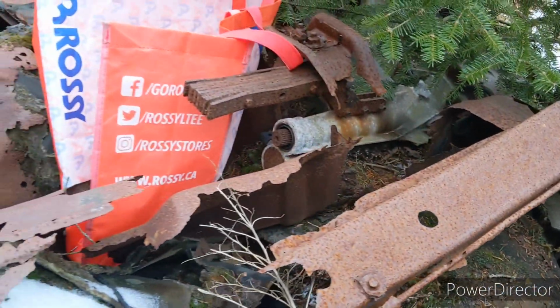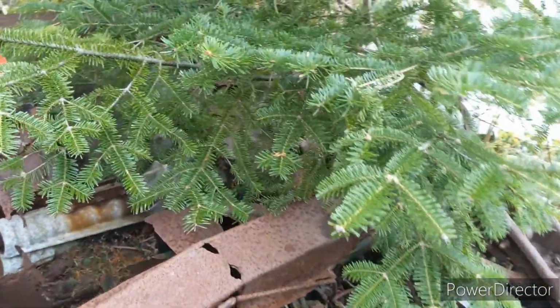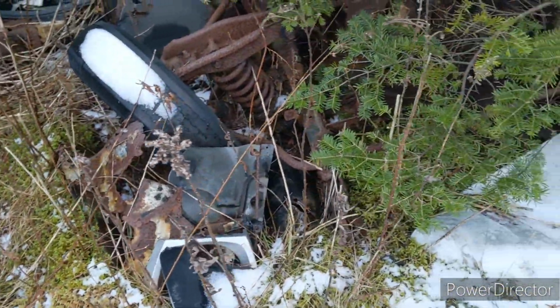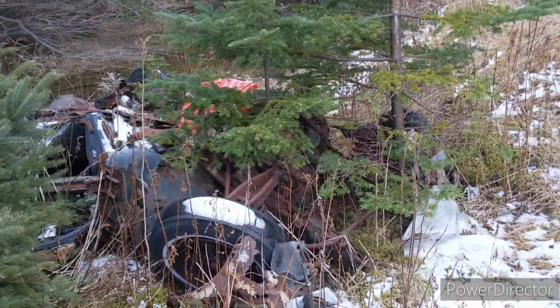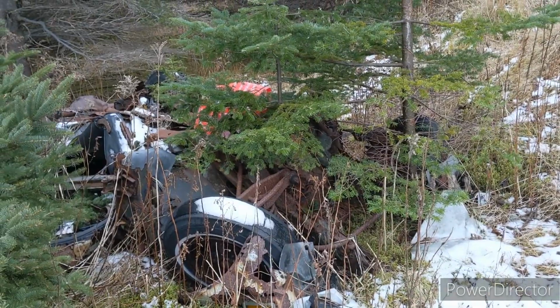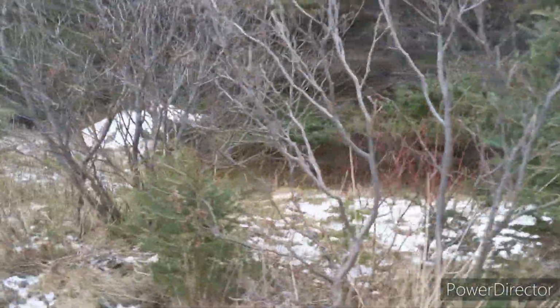Transmission in her. Standard by the looks of it. It was a small car, whatever it was. Small rear-wheel drive. Or maybe Pinto? Pinto or Mercury Bobcat maybe? That's also a possibility too. Alright. On to the next ones. There's still some more over here.